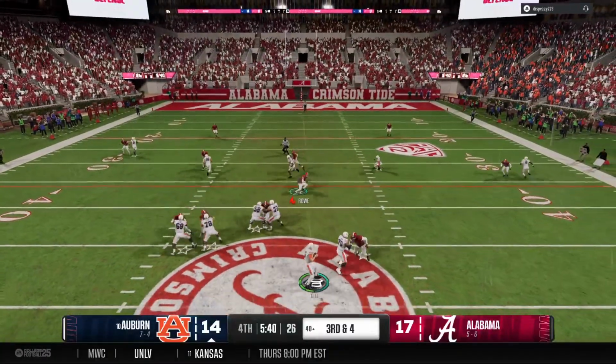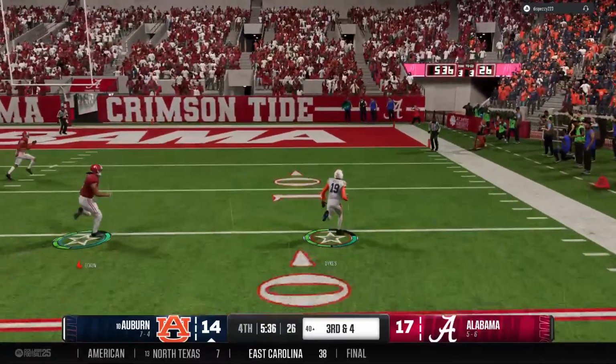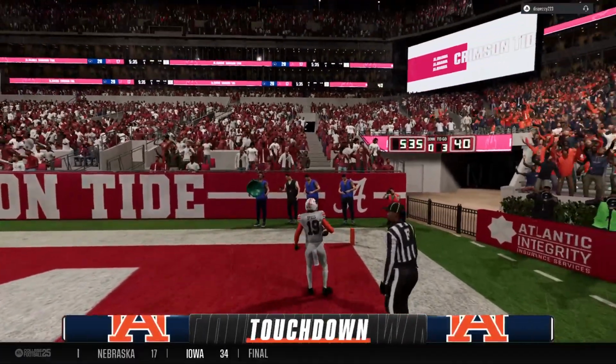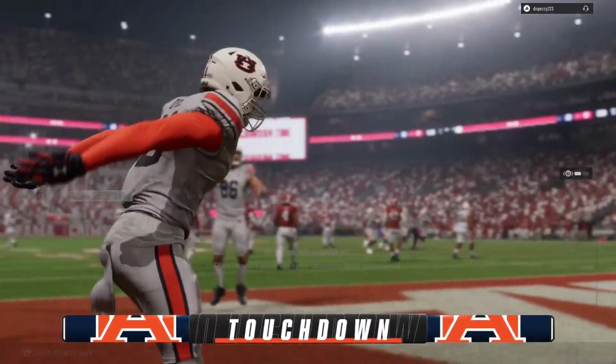Looking to throw on 3rd. Got his man on the right. Got a lot of running room. Touchdown, Tigers. And with that, they move out front here in the 4th.